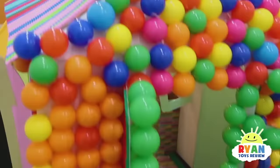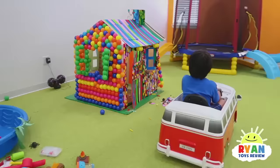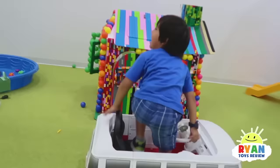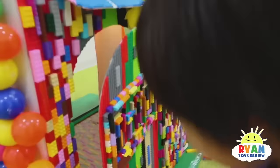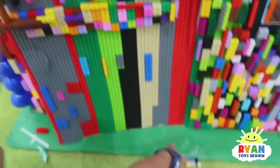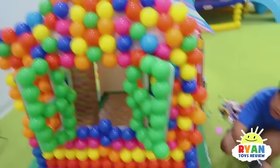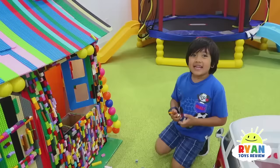Let's go to my new camping house. What'd you think about your new camping house? Well, it's built of Legos. It's built of Legos. And what did it say on your door? Says R-Y-A-N, Ryan. Ryan, yeah. What is it made out of on the side here? The sign. It's made out of balls. Balls, yeah. Let's add stuff to the house.